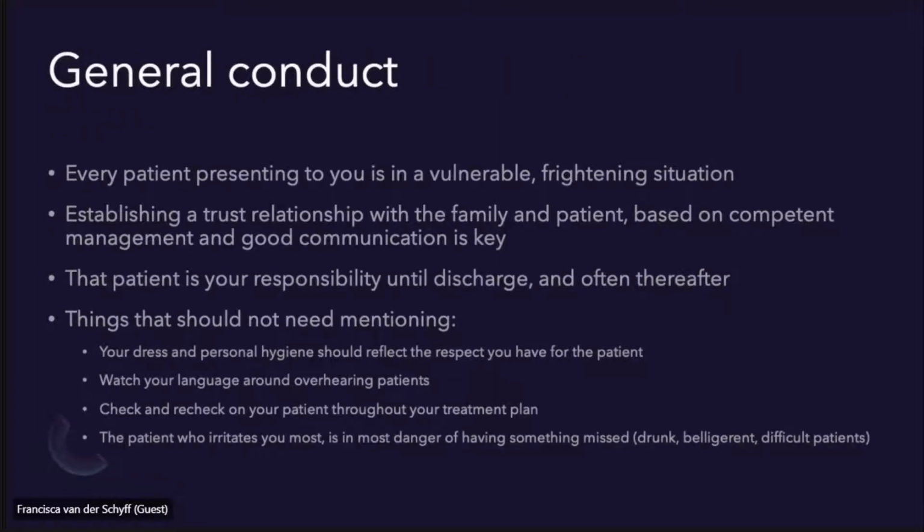Generally, please remember, every patient who comes to you is in a bad place. It's never good news when you come to a hospital. And that patient is in a vulnerable, frightening situation. Always bear that in mind. Establishing a trust relationship with the family and the patient is critical. You establish trust by being competent, by being available when you are needed, and by being a good communicator. That patient is your responsibility from the moment they present to you until discharge.